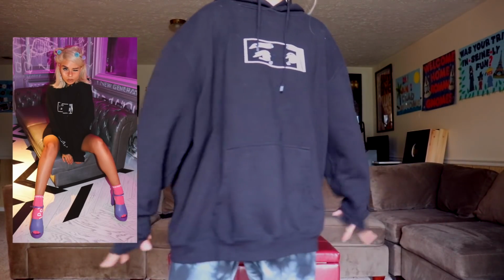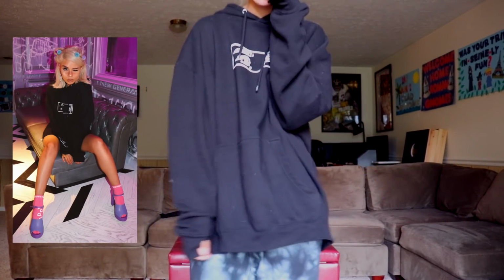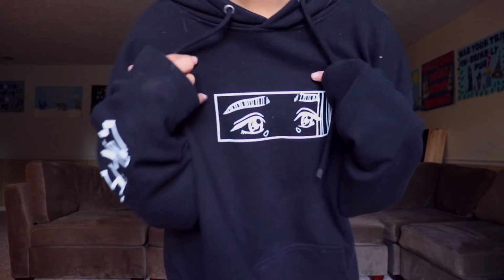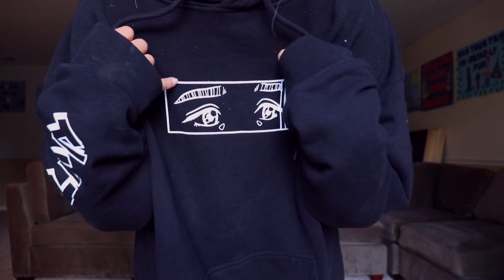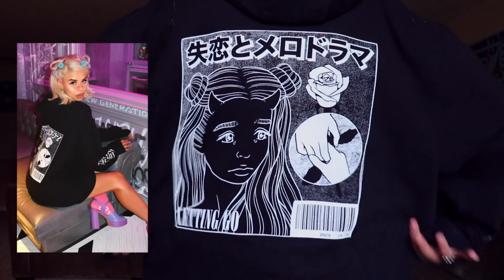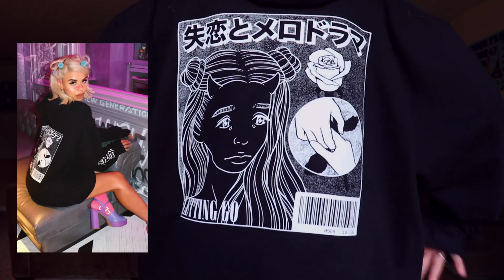The back is sick. So this is she. I have on like the biggest sweatpants of all time. I'm still in my jams. I wear these as pajamas and also every day in my day-to-day life. So you can see on the front, this is an artist's rendition of my eyes in an anime style, which is absolutely incredible. So on the back, we have a very Japanese streetwear inspired design.